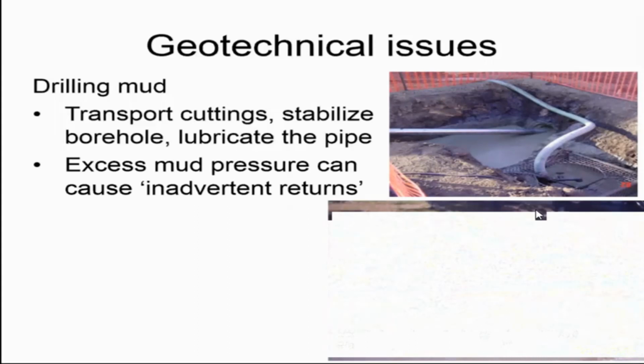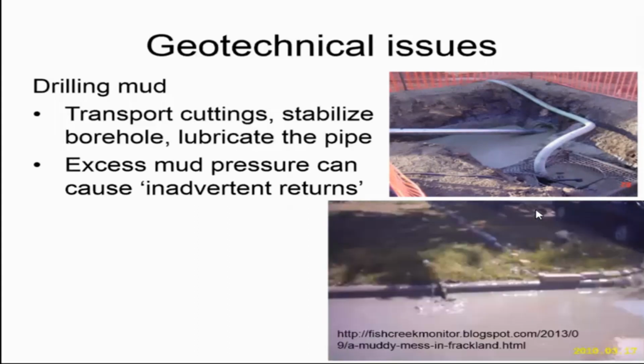But unfortunately, the mud pressure can exceed the strength of the surrounding soil so that it loses confinement. And then you get what's called, in a slightly la-di-da description of it, inadvertent returns, okay? Of course, what the contractor calls it is frac-out. That's the common expression.